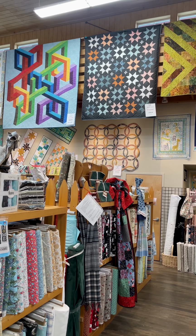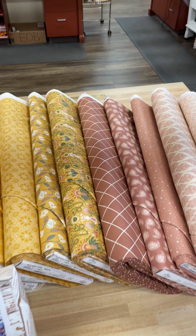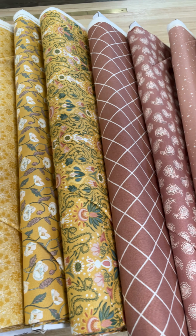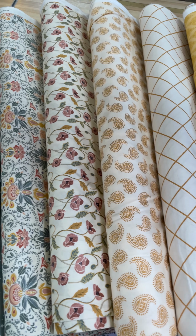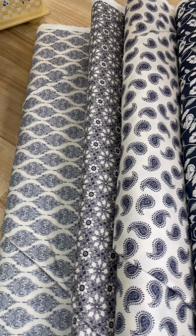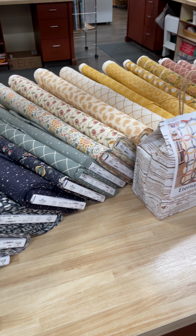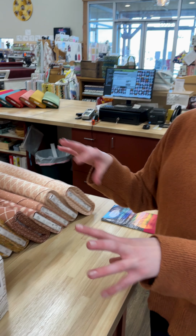And the fabric line that it uses is this one right here from Riley Blake. It's called Elegance. It's a gorgeous color scheme. You've got this dusty rose, and then it kind of works into this really warm golden yellow. You've got a few creams, and then you've got this gorgeous sage color, and it kind of works into this really sort of dusty blue. So some really gorgeous florals in there, some really cute little paisleys.